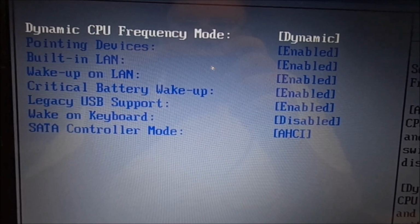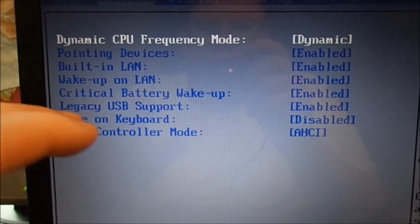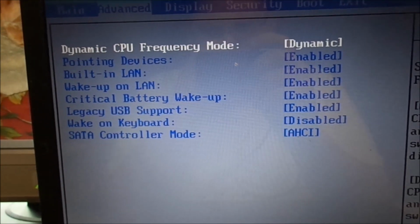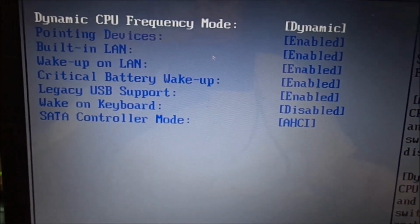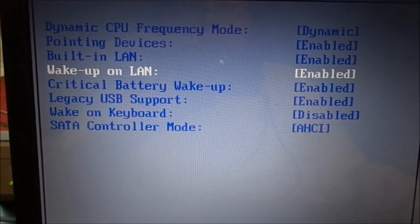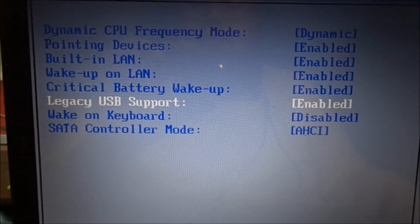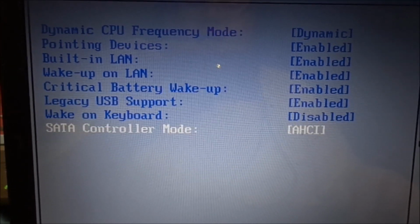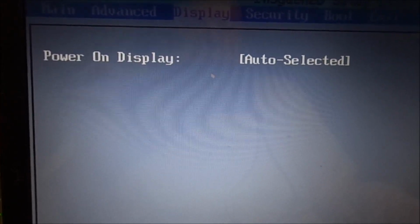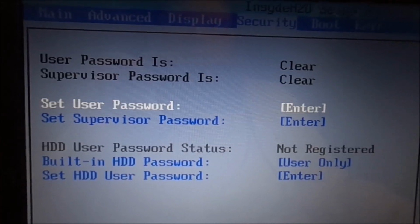This is the advanced options. Dynamic CPU frequency basically controls how fast the CPU goes. Like when you're not using a lot of bandwidth or a lot of data, it'll slow down the CPU and save you on battery life. Enable the pointing devices, the Wi-Fi, the wake up from the local area network. Critical battery wake up basically tells you your battery is about to die. Legacy USB, wake on keyboard, and then the SATA mode. Display, we just have the power on display. You can do auto select or LCD analog. We're going to keep it on auto select because that's all we really need.